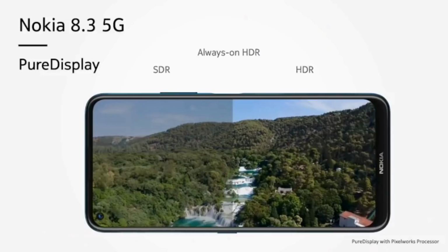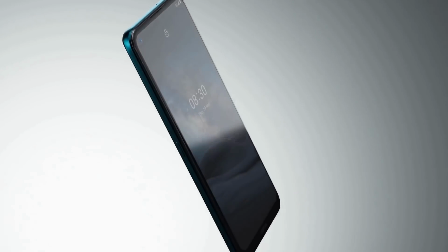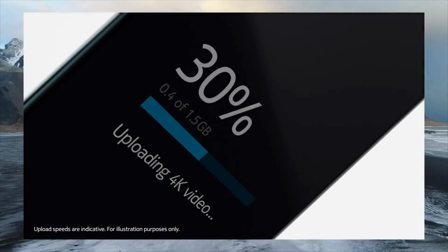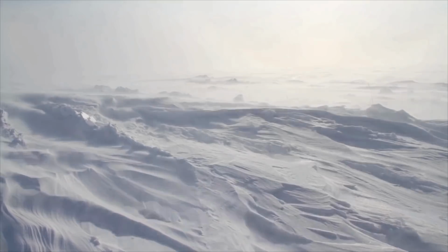It comes with a 6.81-inch Full HD+ screen with an aspect ratio of 20:9. That means the phone's screen is longer than most handsets. The design is similar to what we have seen from HMD Global's Nokia handsets in previous years with a metal edge and Gorilla Glass on the rear of the phone. It comes with a refracted light design that gives it a unique look rather than just a solid color.